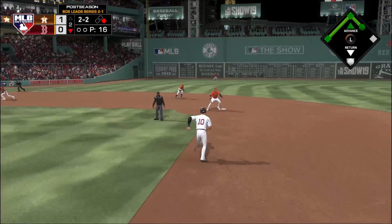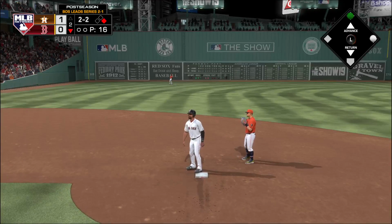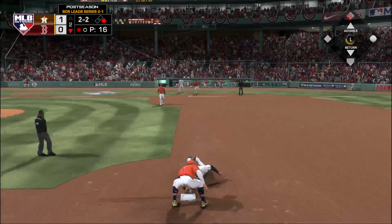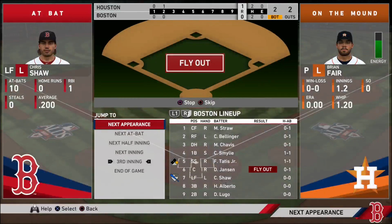2-2. And there he goes towards second. Now here's one hit in the air to the right side. In there, a base hit. No. The tag, and they got him as he couldn't get back to second. Let's play ball.